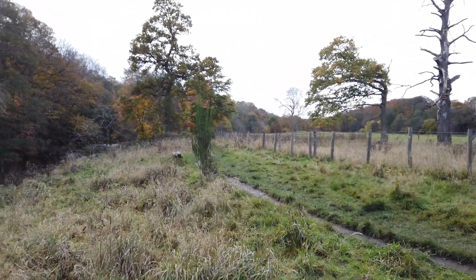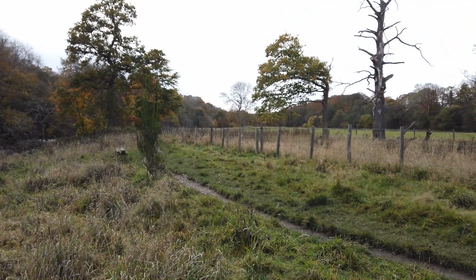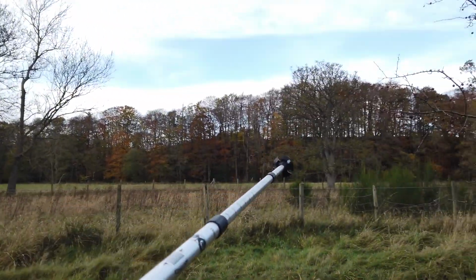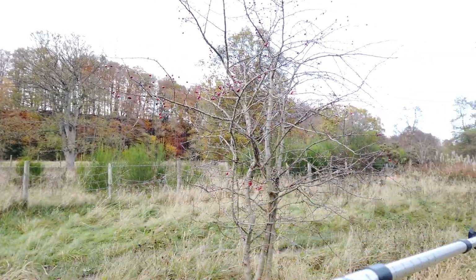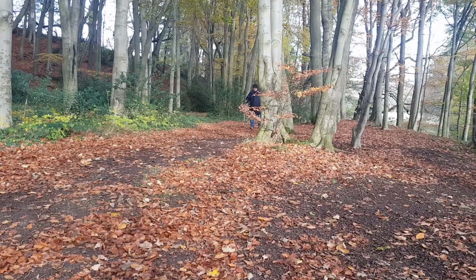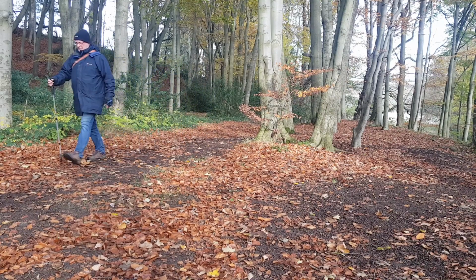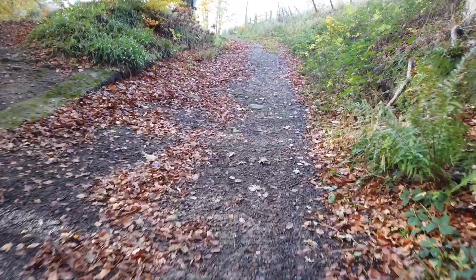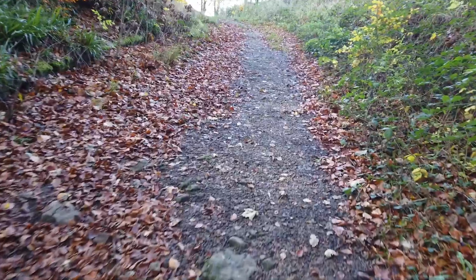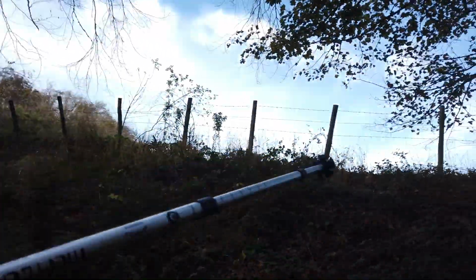So anyway, I'm not quite halfway yet. When I get up to the corner of these trees, that's halfway. Then I'm going to walk all the way along there, and when it gets over there somewhere, it goes up. And then there's some more woods, and then I go along them woods, and then come back down near my finishing point. Right, up the hill, I've passed my halfway point. Just got to get to the top of here, then along there.